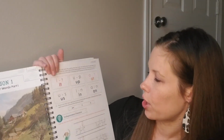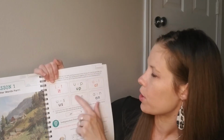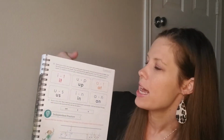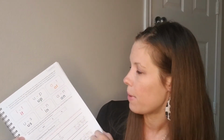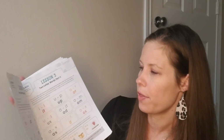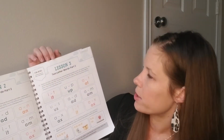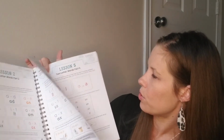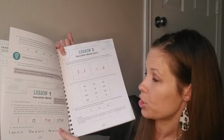So they will learn to pronounce short words first and sound out the words. And again, this is all based on what they may or may not know. That is why the assessments are pretty good, to see where they're at. Two-letter words. We go to a bunch of different parts to that. So the lessons are pretty short.